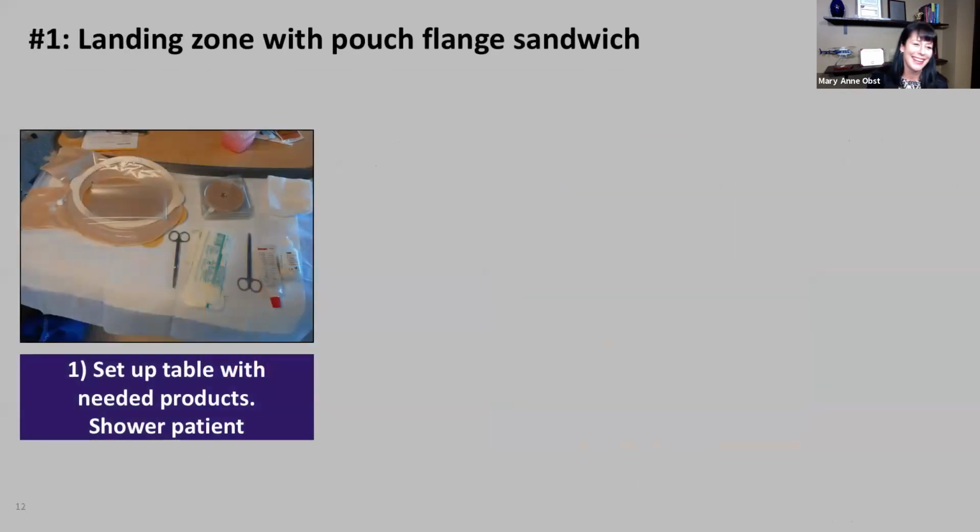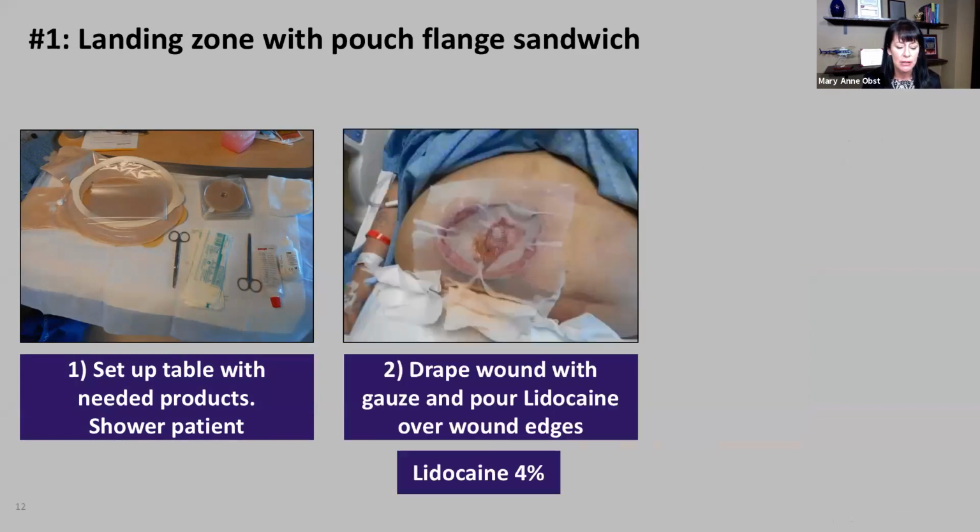No. Okay. So this is how I actually put my charting into our Epic electronic medical record. I take pictures of each thing. Like this is our setup table. This particular patient was showered. I drape the whole wound with gauze and put my lidocaine. I use 4% topical lidocaine.